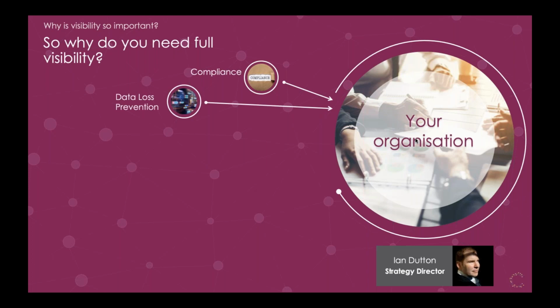Data loss prevention. How do we proactively prevent data loss across our entire estate? We need visibility of SaaS and cloud environments. Data is now being held in these environments, so we need to have visibility of these. How do we know if data within those environments is being exfiltrated?